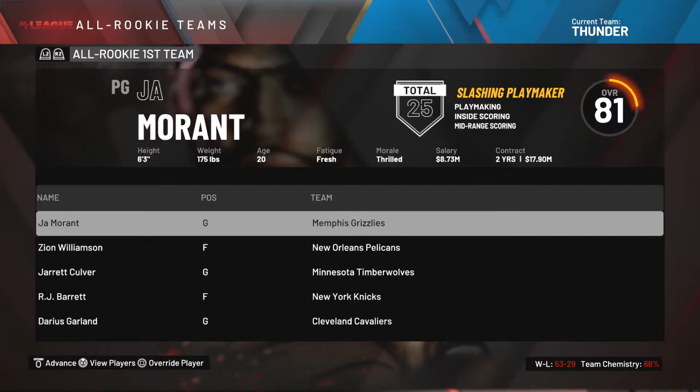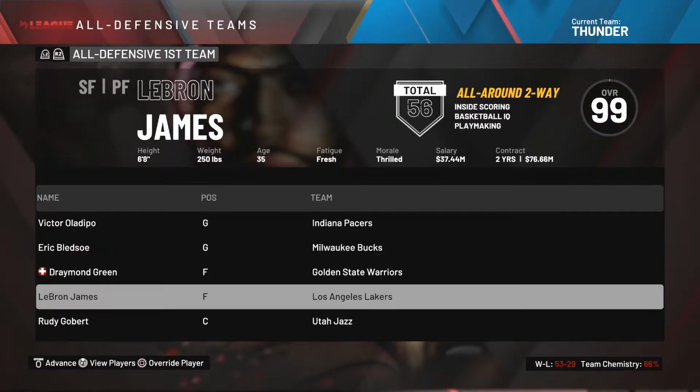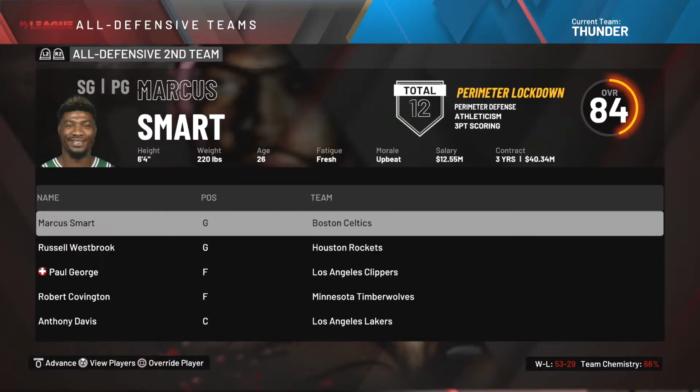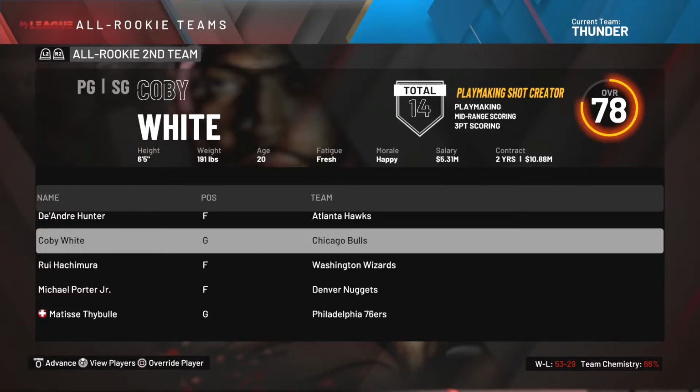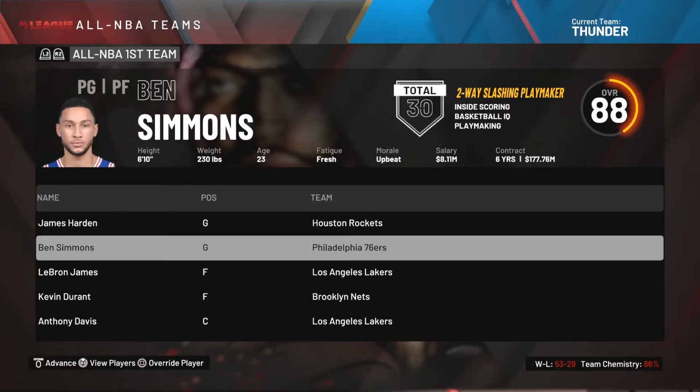And here's the all-rookie teams coming up. I don't think we're going to be getting anybody on those. Unless Baisley, second team somehow, some way. And he does. Michael Porter Jr. does make it, though. Kobe White makes sense. See what he put up, 10 points there.